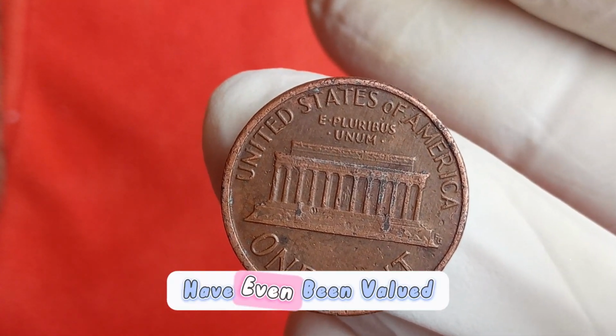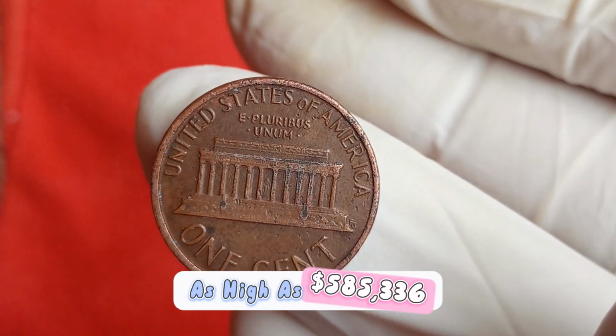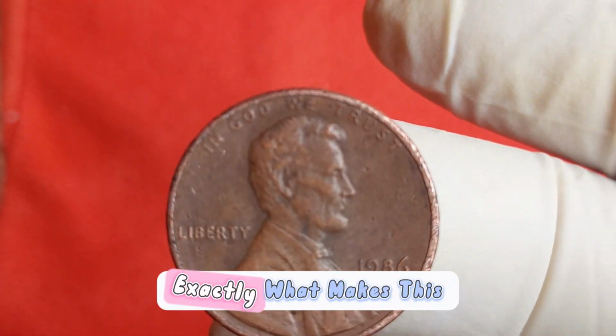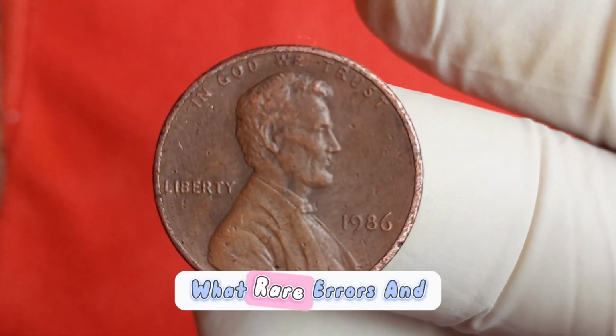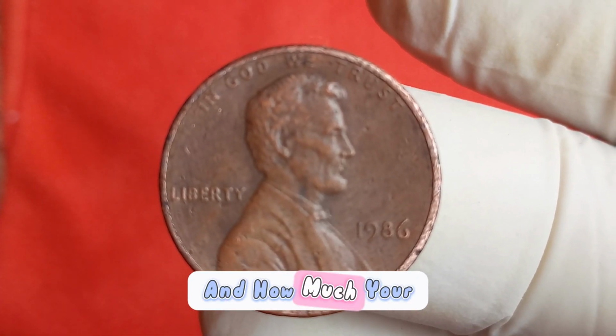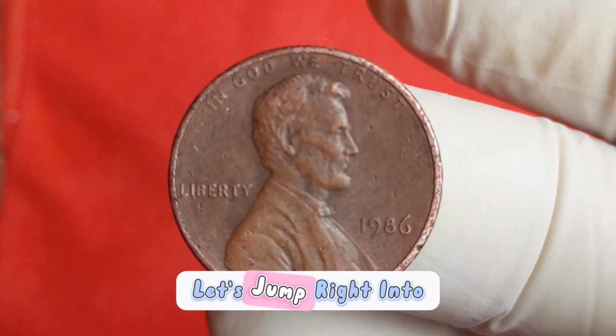Some rare versions have even been valued as high as $585,336 on the current market. Stay with us, because you're about to find out exactly what makes this coin so special, what rare errors and conditions you should look for, how to identify one, and how much your 1986 Lincoln penny might actually be worth. Let's jump right into it.